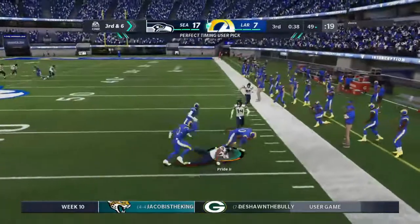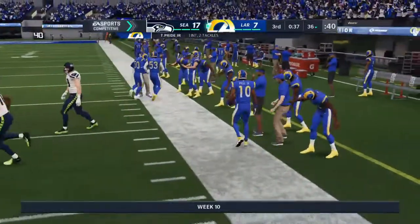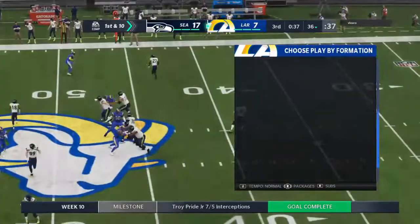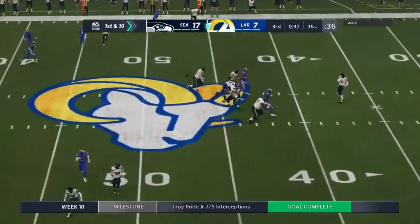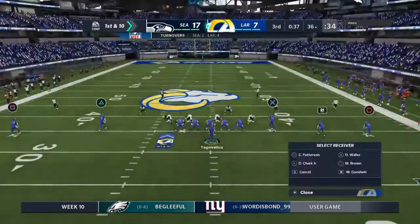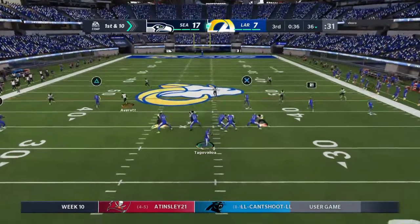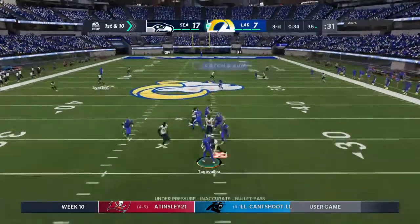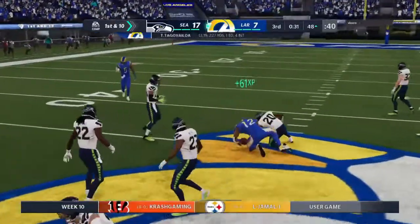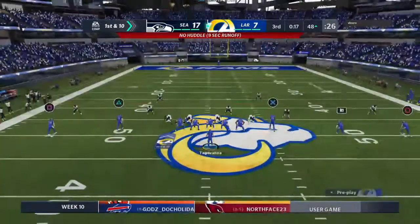Into double coverage, and it's intercepted. Picked up by Troy Pride. Just a little bit of a rough stretch. 6 interceptions now in these last 2 weeks combined. I know the easy thing is to go back to mechanics, footwork, things of that nature. I'm also wondering, is he getting fooled by what he's seeing on defense? Has the scouting report changed? Are they showing him things different than what he expected? For the second week in a row, he's throwing it to the guys in the other jerseys. He better figure whatever the reason is. He better figure it out.